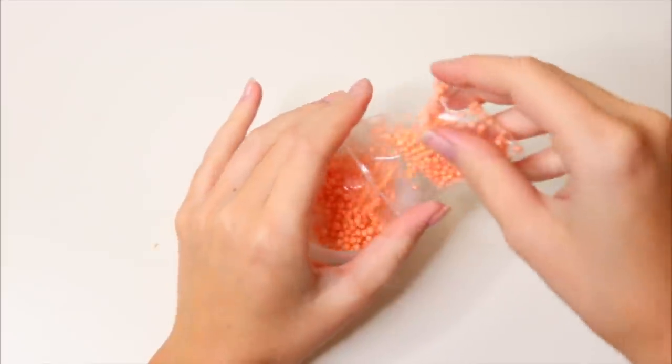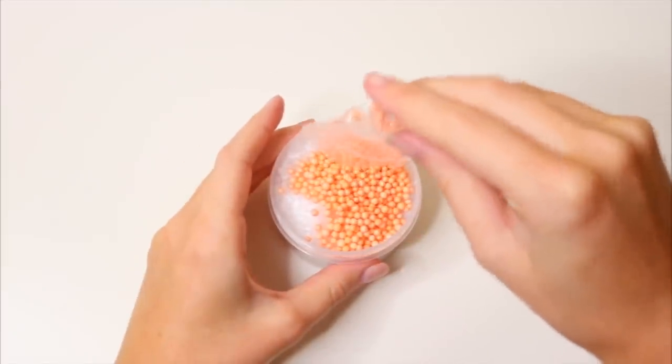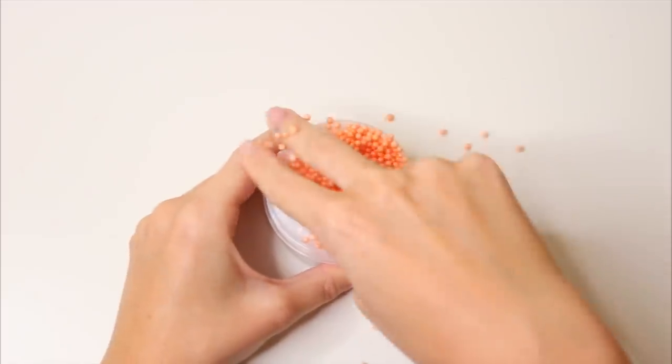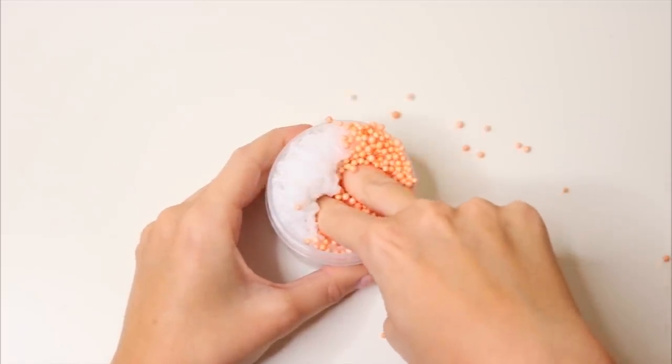This first slime came with some orange foam beads, so I added it to them, and they also had a bunch, it was like a slushy bead slime. So this one was super fun. As you could tell, the foam beads kind of went everywhere.